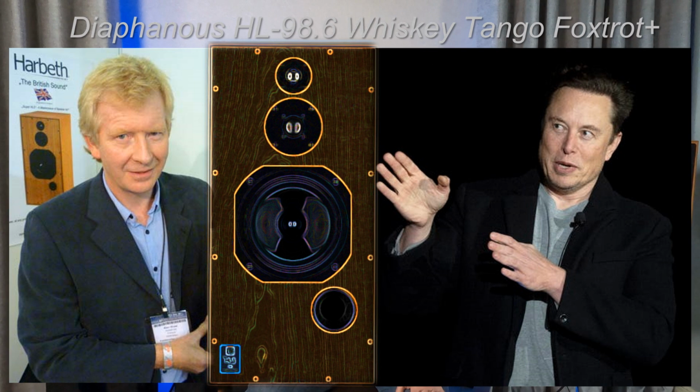I can think of another speaker that lines up so closely with the Harbeth Super HL5 Plus XD. Oh my God, you know what? If Alan Shaw and Elon Musk ever collaborated on a product together, it would be named something like the Diaphanous HL98.6 Whiskey Tango Foxtrot Plus. It could happen. Let's hope not.